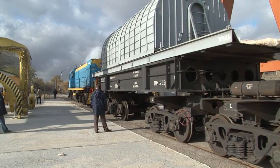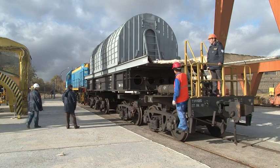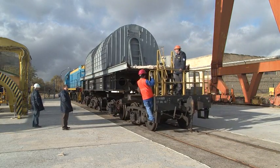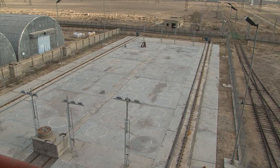A total of 60 casks were filled with spent nuclear fuel and transported via rail and road. 5 casks were transferred for each shipment. With the departure of the 60th cask, use of the temporary spent nuclear fuel storage pad was complete.